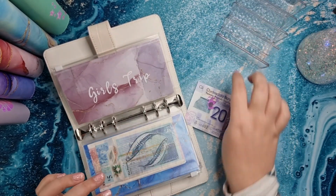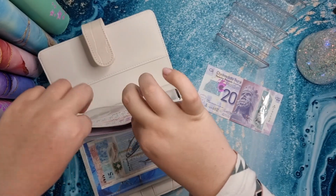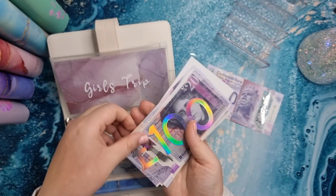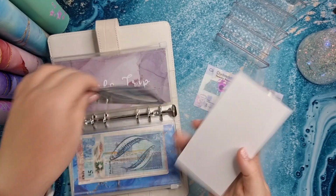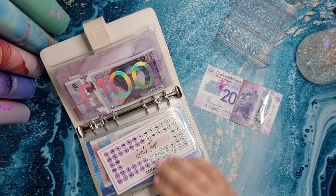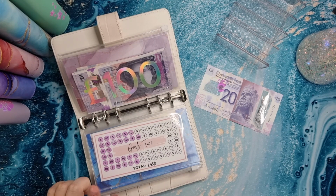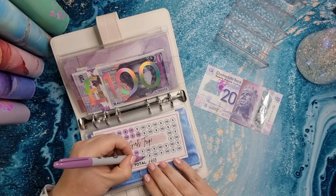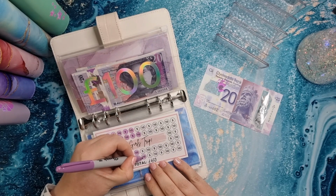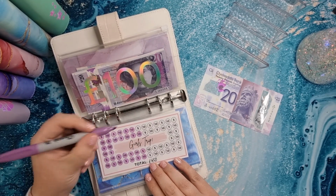And then the final £20 is going into the girls trip. Now this is for my hen dos that I've got going on next year. I've got one in April and then my own in August. I've got a lot on next year. But £20 going in today to give this a wee boost. And then we'll see where we're at with this. So I'm just going to do 10, 15 and 20.